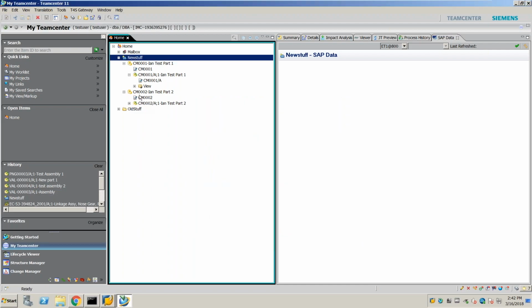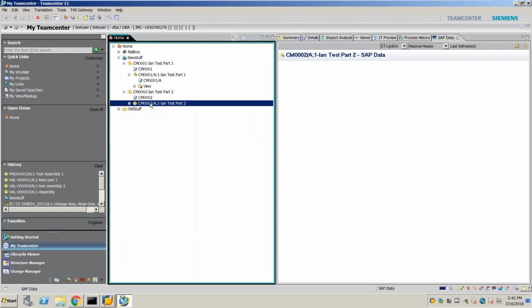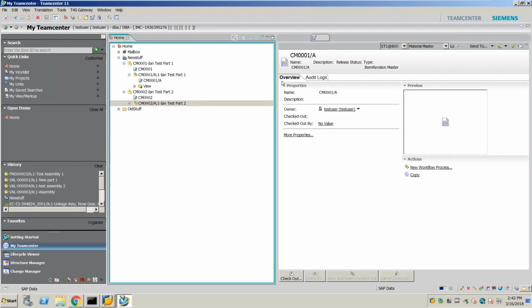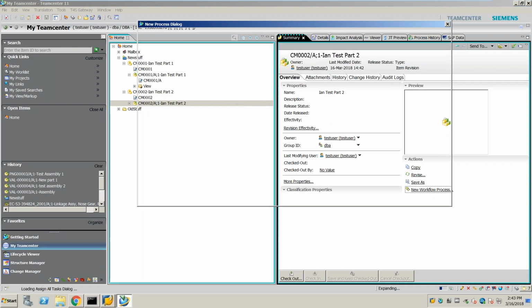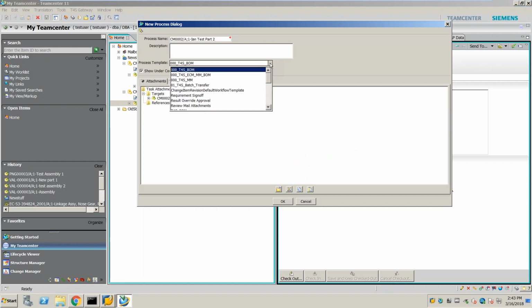Imagine, if you will, that I'd been working on it for a little while, maturing it, adding information to it. I get to the point where I'm ready to send this over to SAP. So I'm just going to come down here, choose new workflow process. Down here, there it is. There we go. And I have a couple of workflows that I can use to send.